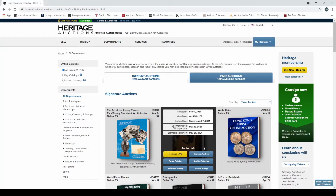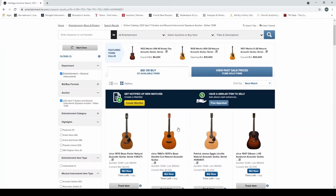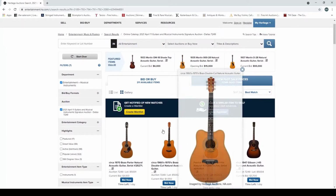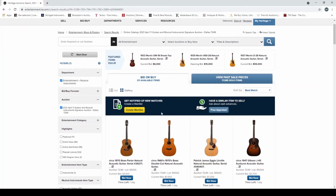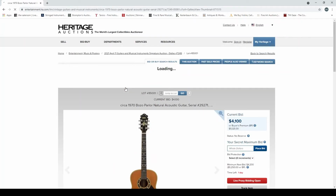Let's have a look. I think there's about 211 items. Yeah, looks like it. I haven't ever bought anything from here before, so I don't know much about them. I assume, as with many of these websites, they all use the same format. You basically set up an account, you might have to verify some bank details, and then you can bid away. And as always, they have a buyer's premium. This website seems to have an interesting way of doing it. So without further ado, let's have a quick look.